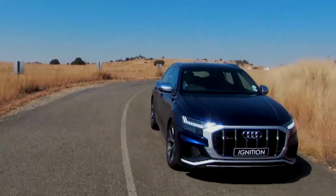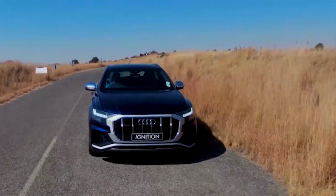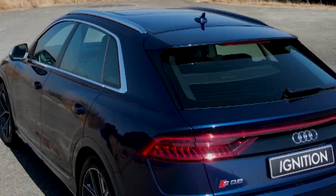When you can afford a car that costs 1.8 million Rand starting without any extras, you know that financially, life is good. Now, you might be wondering, why did we go SQ8 as opposed to RSQ8? Because we know that the top of the range Q8 is the RSQ8. The simple reason for that is because we know that South Africans traditionally, we love ourselves a good diesel. Now, if you want yourself a very fast diesel, you'd have to go this route, which gives you a 4-liter V8 diesel that produces 310 kilowatts and, wait for it, 900 Newton meters of torque.